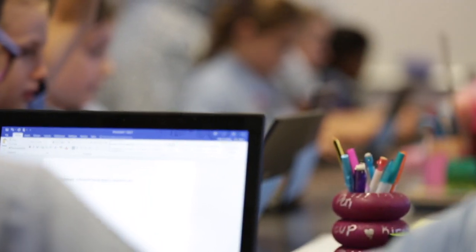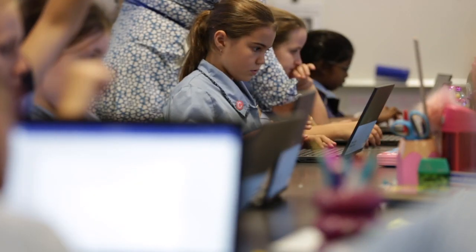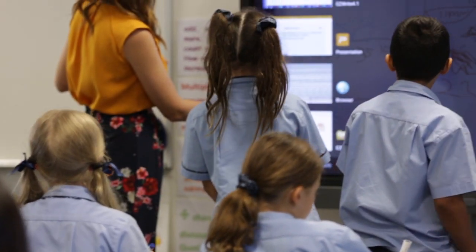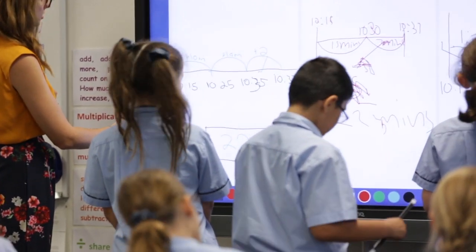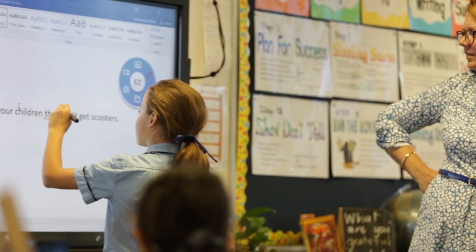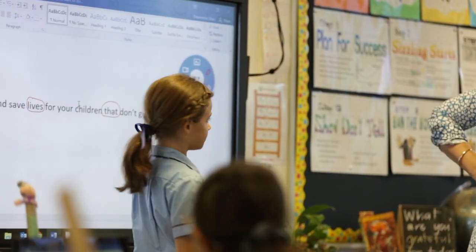The challenge that we were overcoming when we were looking for a new provider was that a lot of our devices were old and it was time for renewal. But also too, we had a disjointed pattern of IT equipment around the school, and we were seeking to identify a provider that could help us take us along the journey, to unite it all, to bring it all together and to work with us to come up with a solution that would meet our needs.